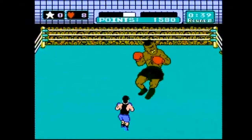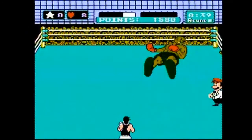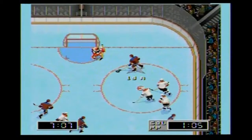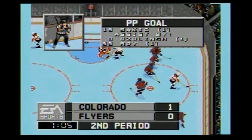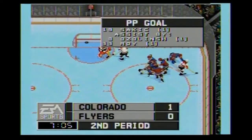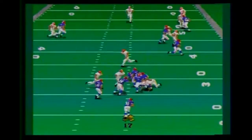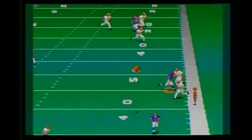I'll admit, games have come a long way since the first time I picked up a controller. But there's something about the old 8-bit and 16-bit games that is so nostalgic to me. It brings back memories of nights we stayed up way past our bedtime mastering these games. Come join us as we play and discuss these timeless gems.